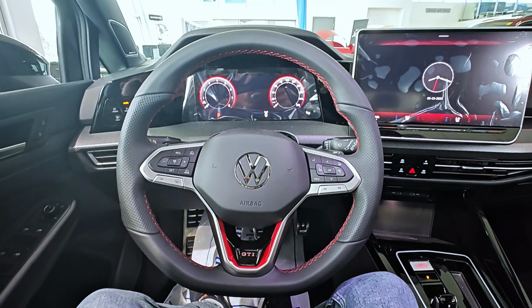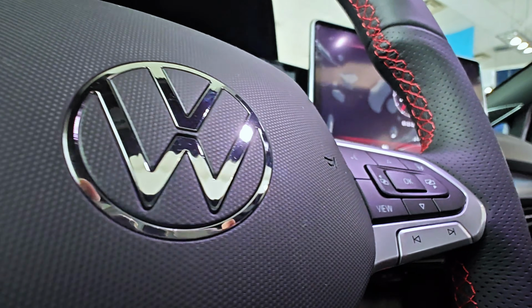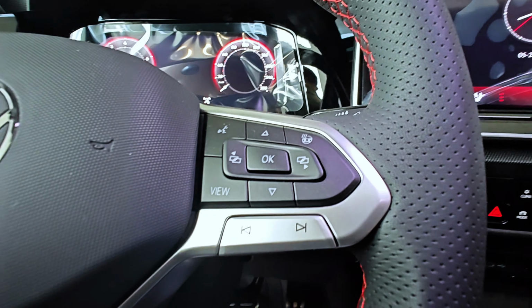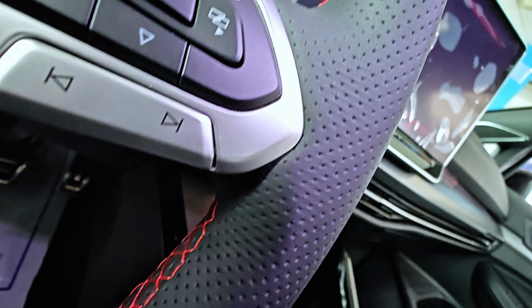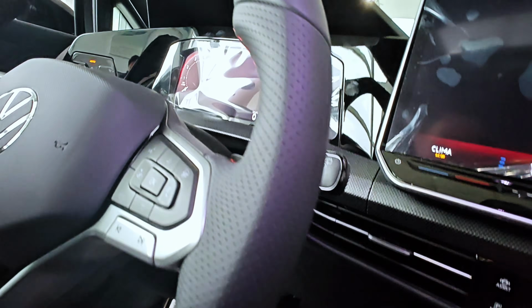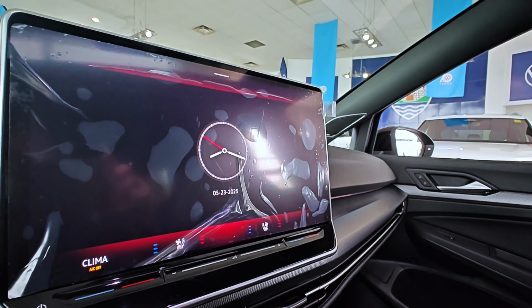Other than that, the interior is relatively simple. It's a very German, clean looking design. No frills, nothing more than what you need. And I think it looks great. It's very functional, and the ergonomics are a bit better now with that bigger screen and the physical buttons. But otherwise, it is a nice place to be. The materials are great. The fit and finish is excellent. And it's a very nice car for the money.